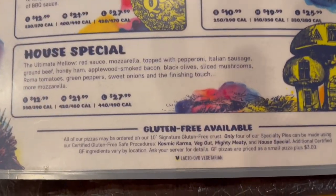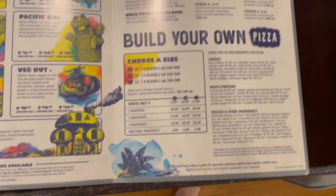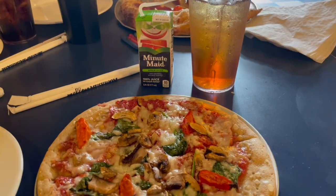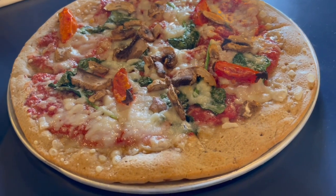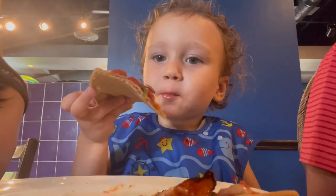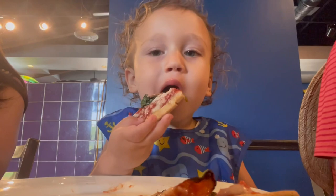But all of our gluten and meat-eating family members were really happy with their pizzas and sandwiches and wings. If it's helpful, they use Follow Your Heart cheese, so you can check out those ingredients before you go. And I was really excited to get my fill of Southern sweet tea. It's just not the same when I order it outside the South. Of course, the kids were thrilled with pizza.